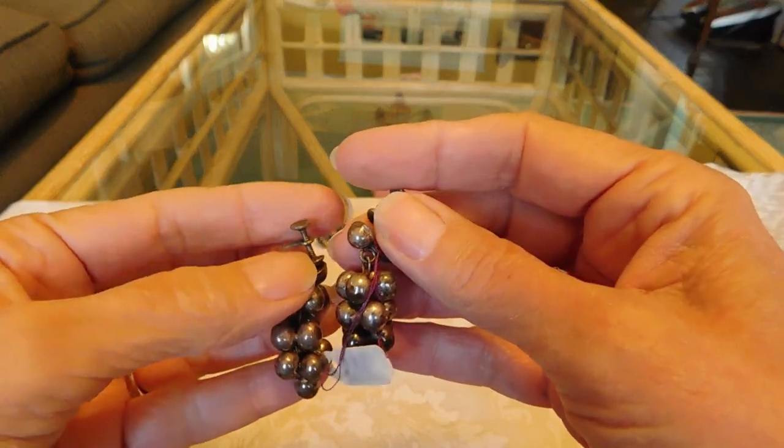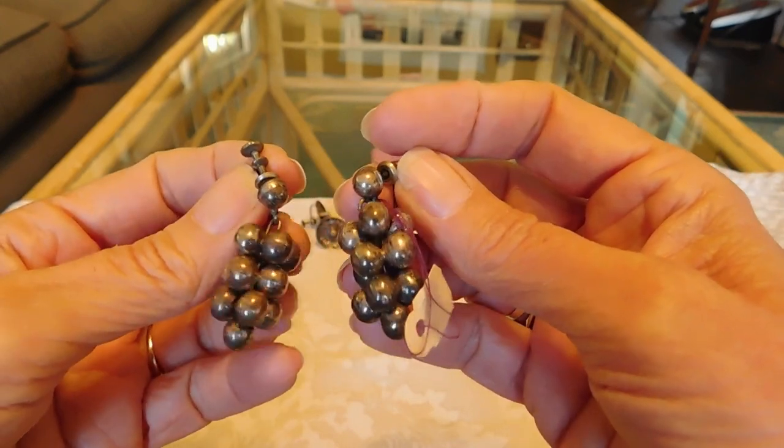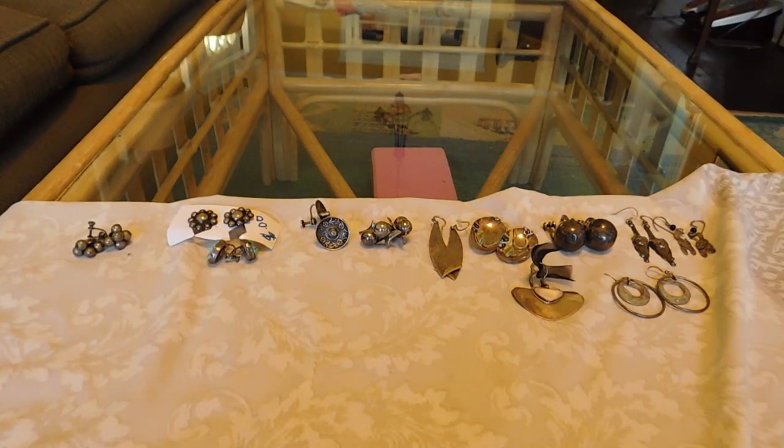Okay. These are really cool. They're dangling like grapes. I bet these are very old. Oh, looks like they're marked, so let's see if I'm right. They are marked CPDJ or DU. Wow, that's a lot of letters inside an oval.